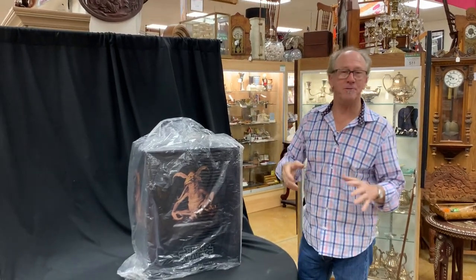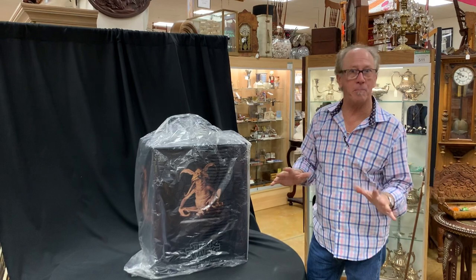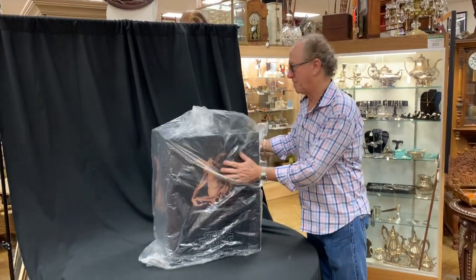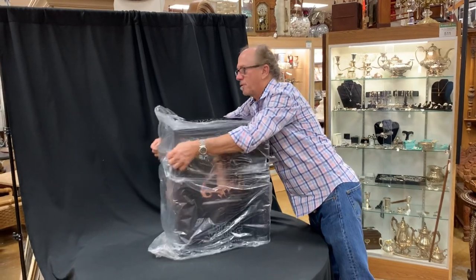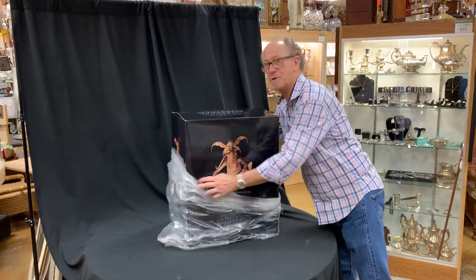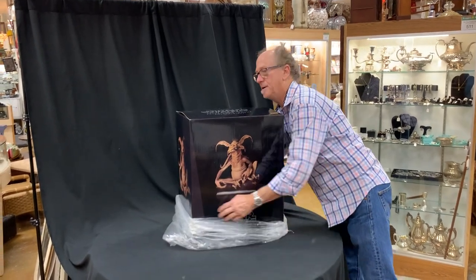We've managed to acquire a large and comprehensive collection of Star Wars memorabilia. This is one of our great pieces. It's a limited edition. When I say limited edition, there were only 600 of these made.